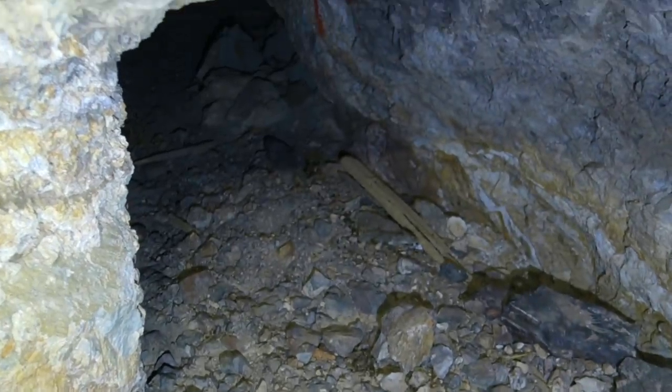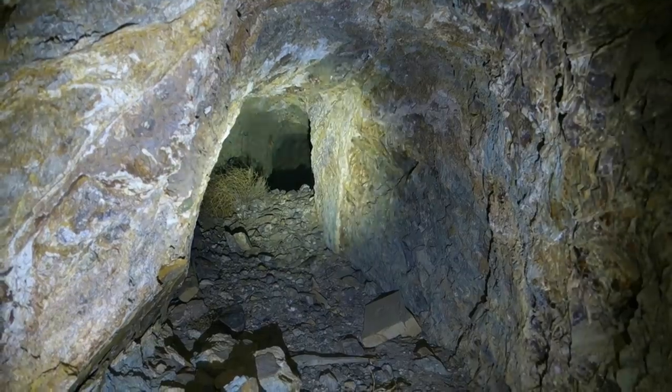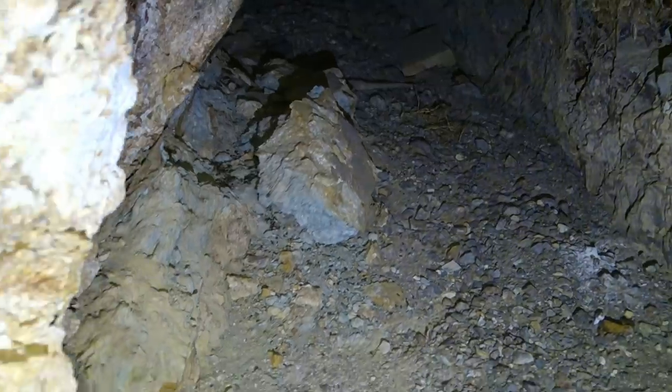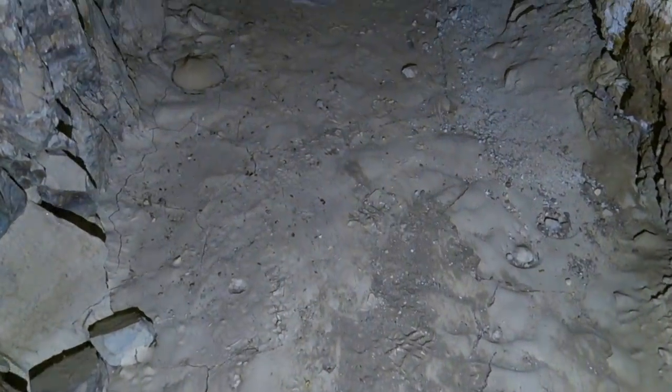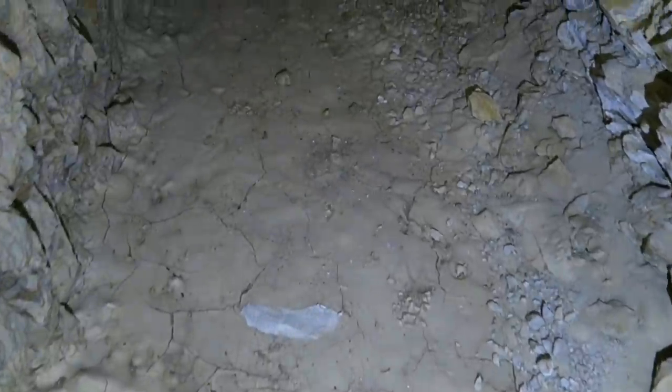I'll turn the camera off to crawl through there, and then I'll pick up again. All right, I just crawled over that, and I'm picking up the drift again here. Still hunched over. You can tell a lot of material is washed down from above. It's very low in here.